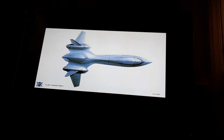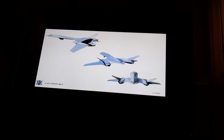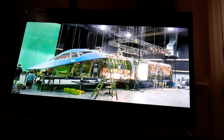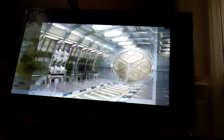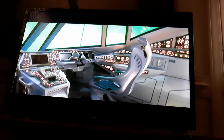The X-Jet was something we had to revisit, as in the first film it was touched upon, in this film it plays a much bigger part. It's probably a cross between an F-16 and a stealth. It's about 85 feet long and sort of has three compartments to it. A changing area for the X-Men, a sort of a rear cargo hold area, and then the front cockpit area.